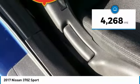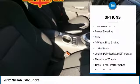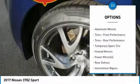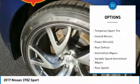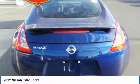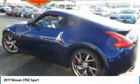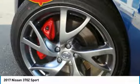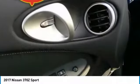Here are some of this vehicle's great options. Traction control, steering wheel audio controls, keyless entry, anti-lock braking system, stability control, leather-wrapped steering wheel, Bluetooth, driver airbag, power steering, adjustable steering wheel. This vehicle offers reliability and good looks at a great price. So come in and take a test drive today.